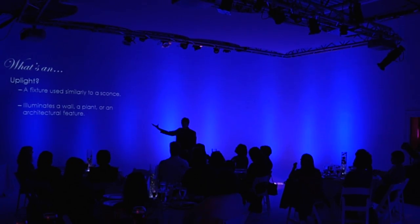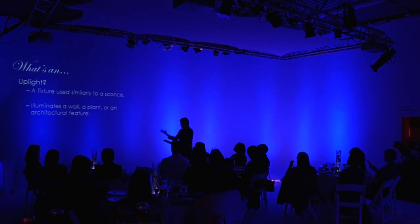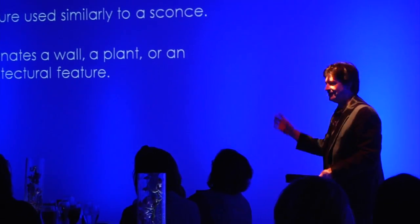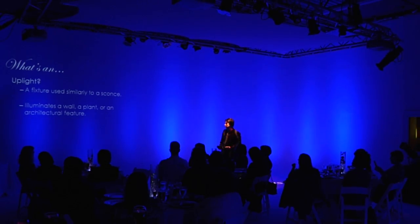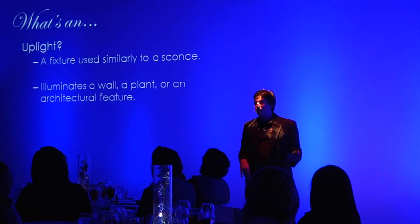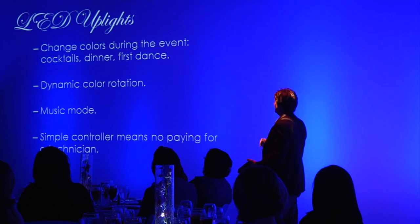The uplight gives you a whole different look. It's something you don't see a lot of, which is why even though it is just light on a wall, putting it in an upward direction is a whole different thing than what we're used to day to day. You can use them to uplight a wall or an architectural feature, a plant. Lots of things you can do with these uplights beyond just lighting a wall.